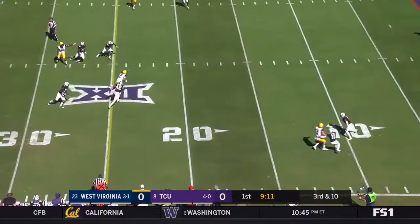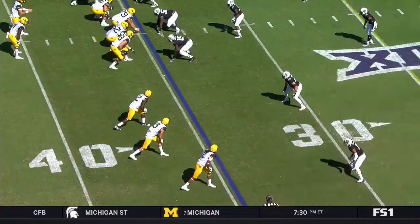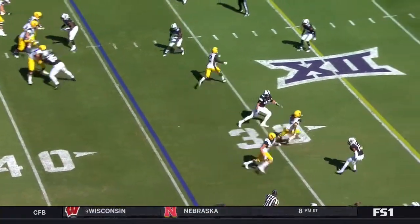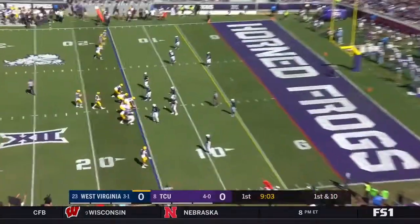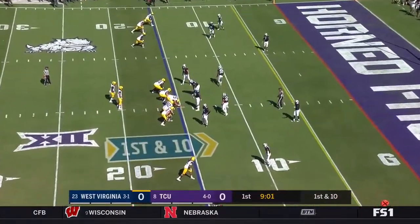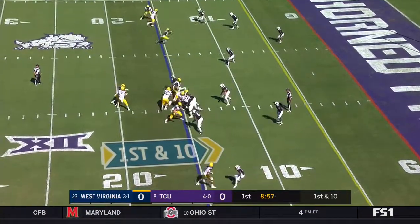Plenty of time. Quick strike to White. He's got enough to move the chains. So they basically flood the zone. You're going to see Jennings come to the inside, and then White just curls in the soft spot of the zone coverage right around Ty Summers. Pickup of 19. Ball at the 15-yard line.